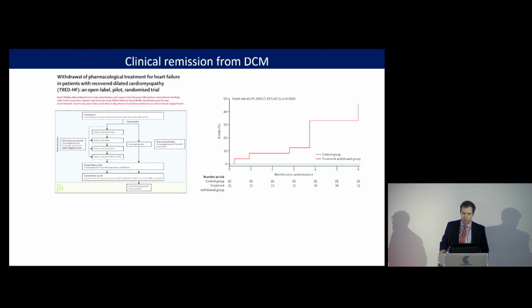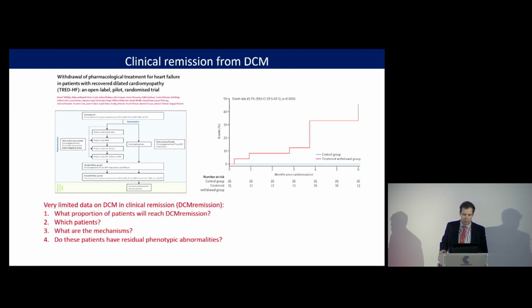Of course, this study showed that a substantial proportion of these patients had relapse of their dilated cardiomyopathy, and on account of this, one of the conclusions was that these patients have a state of clinical remission from their disease rather than cure. However, there's very limited data on dilated cardiomyopathy in clinical remission, and a number of important questions remain.